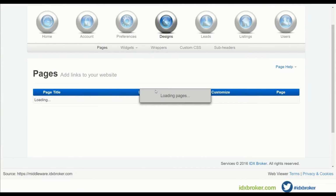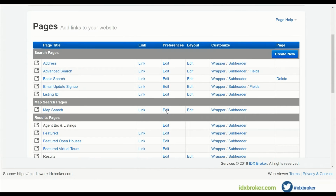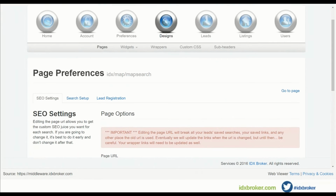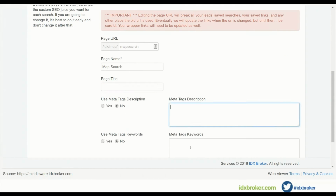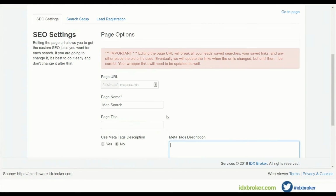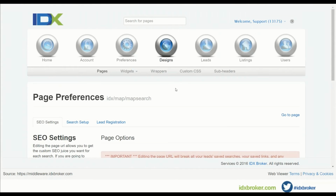You can also go in and edit the preferences on some of these other pages. I would definitely recommend going in all of these and checking out the SEO settings. Here on your map search, there's no page title. When it comes up, there's no description or keywords. These ones aren't dynamic on this page, but I would certainly go through and edit these just to give you a little bit of extra ranking. And keywords on their own won't do anything, but they do actually still reinforce the other content on your pages.